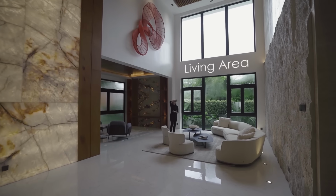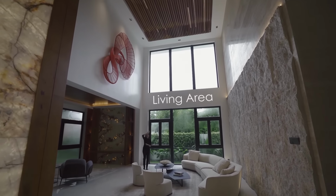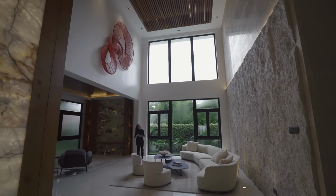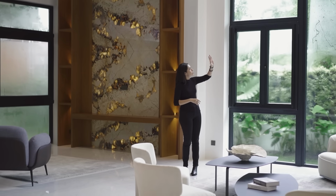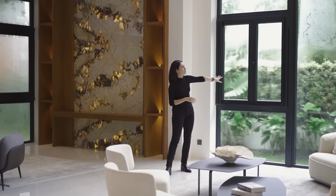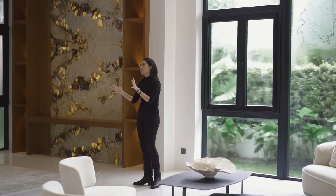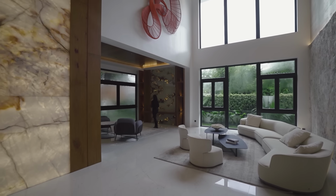You have still the high ceiling portion, which, speaking of ceiling, still has narra with some LED strips in between, and then downlights on the sides. Lots of natural lighting thanks to all of the fixed windows, as well as your sliding windows over here that you can open up for cross ventilation. And then there is a lower ceiling living area right here, your formal living area.